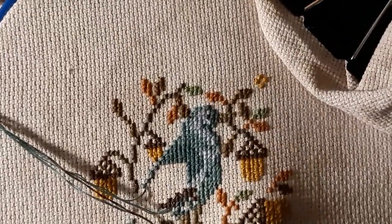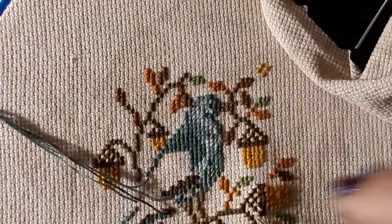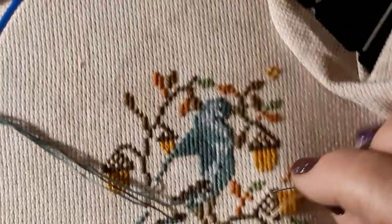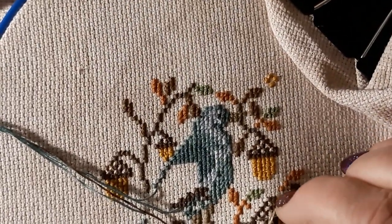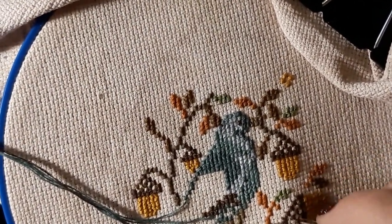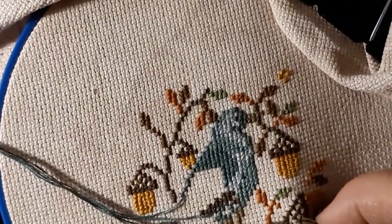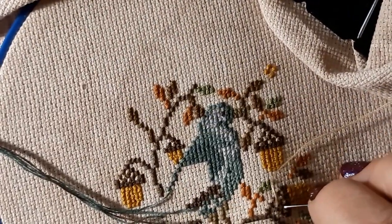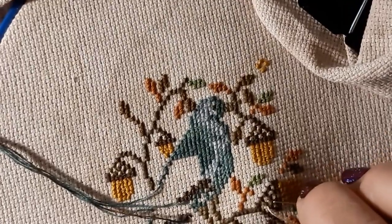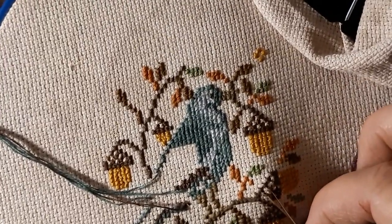Come on. There we go. So this color would not be worth a dang on the material itself all by itself. It needs to be an accent color because it'd just blend into this fabric.